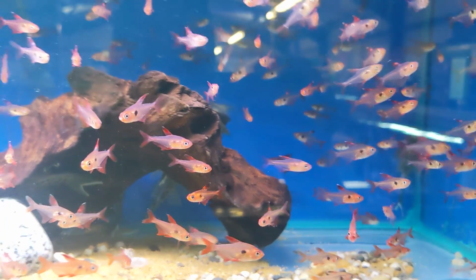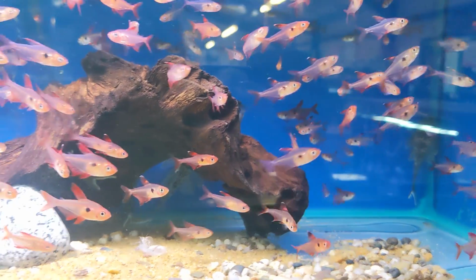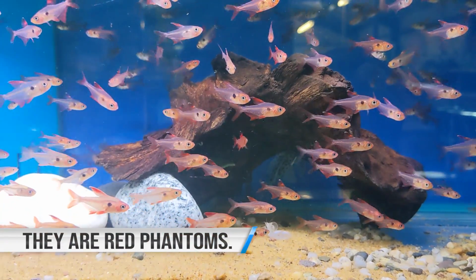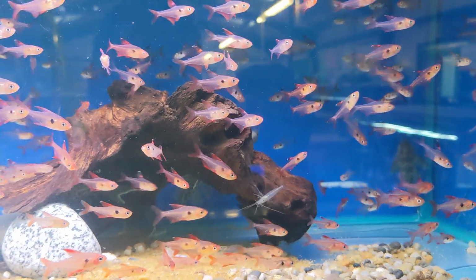I don't know if I'm going to be able to get these on camera very well because I've got a lot of lights behind me. But these are red phantom tetras. But I'm not 100% sure that they are. Just looking at this one here, I don't know, I think they are red phantom tetras. They're just really bright. And they've not even settled in yet.